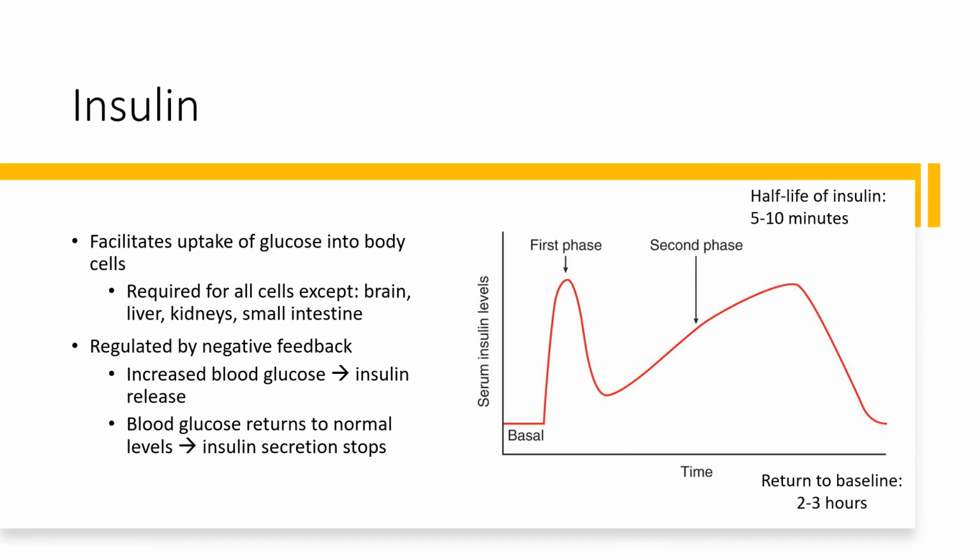Insulin has a short half-life. It only lasts 5 to 10 minutes. When the blood glucose returns to normal, in a negative feedback fashion, this turns off insulin secretion, and this slowly declines and returns to baseline around 2 to 3 hours after eating.